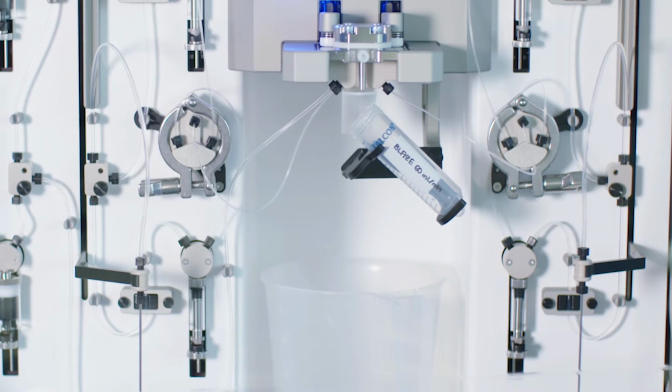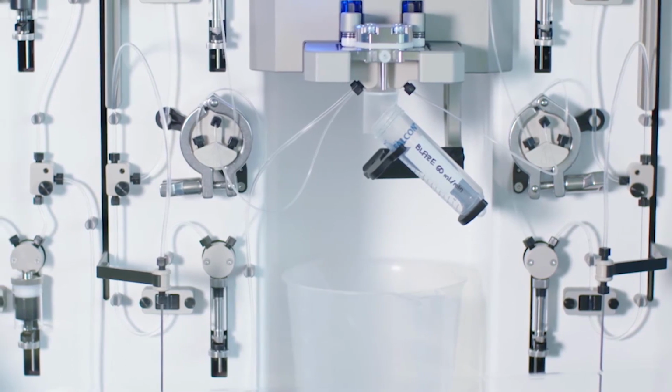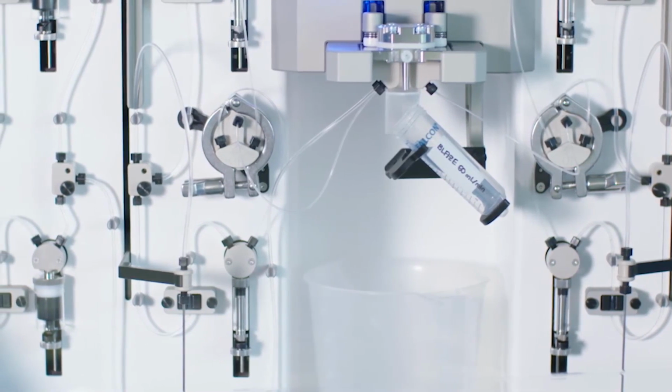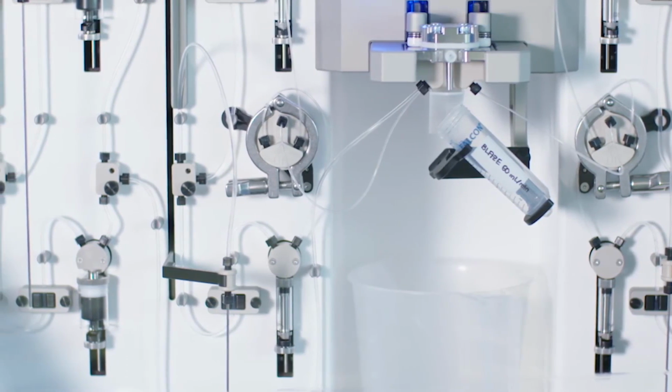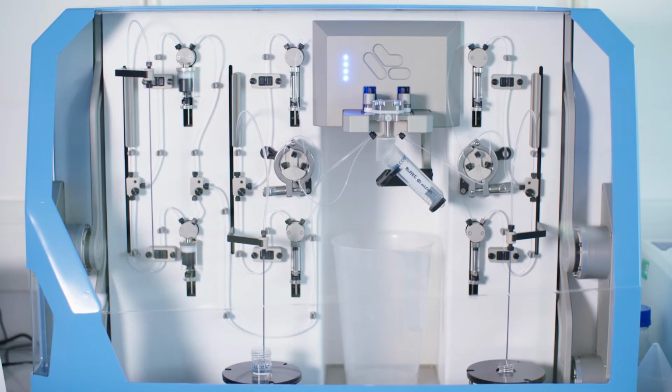You can choose between NxGen 400 or NxGen 500 mixers, the latter being identical to what's used in the GMP system, so you're able to develop your scale-up process with the same mixer you'll eventually use for clinical manufacturing.